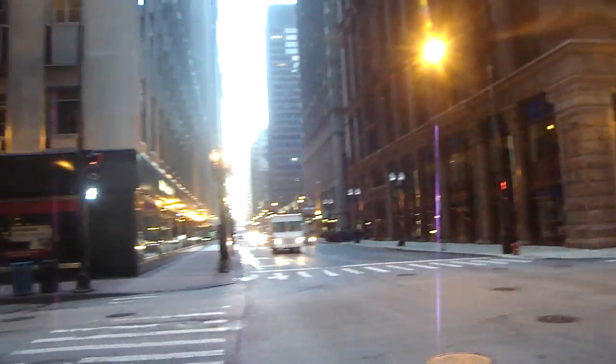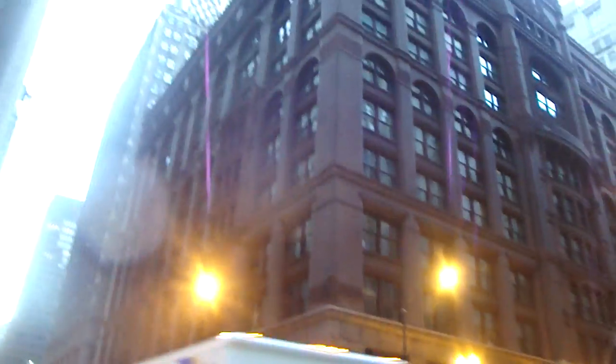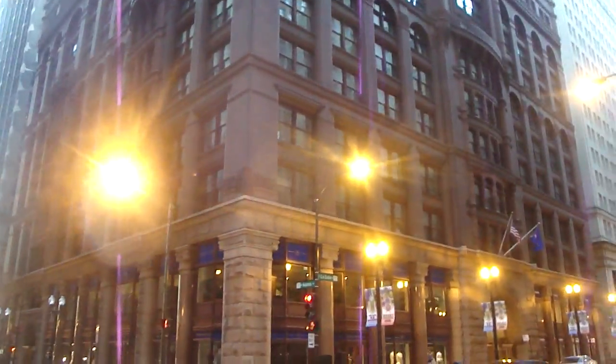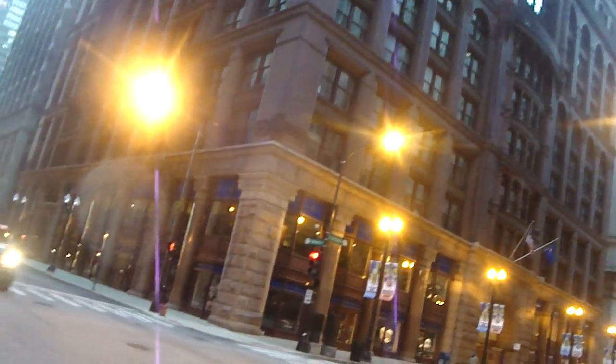Oh, we got away from traffic. Right here we have the Rookery. Kind of looks like an old library, but I think it used to serve as... Who was in this building? I can't remember right now.